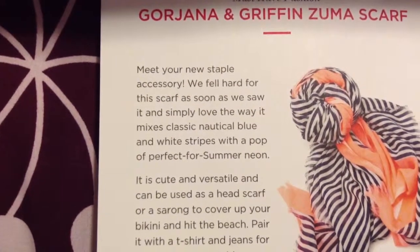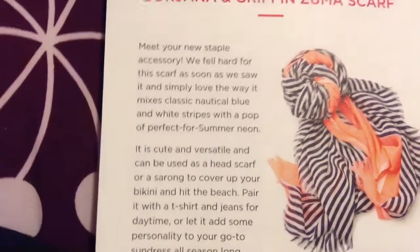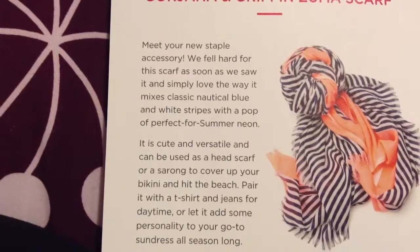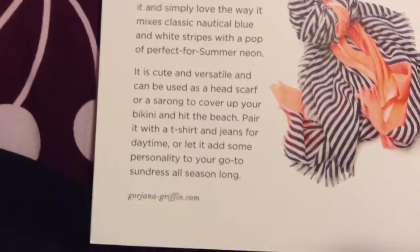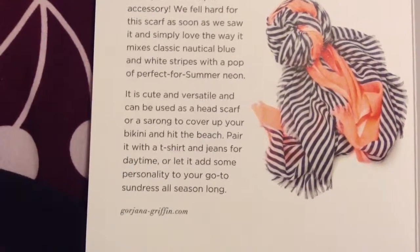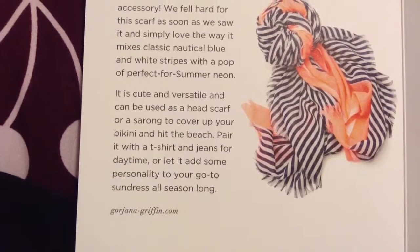Meet our new staple accessory. We fell hard for this scarf as soon as we saw it, and simply love the way it mixes classic nautical blue and white stripes with a pop of perfect-for-summer neon. It is cute and versatile. It can be used as a headscarf or as a sarong to cover up a bikini and hit the beach. Pair with a t-shirt and jeans for daytime and let it add some personality to your go-to sundress all season long.